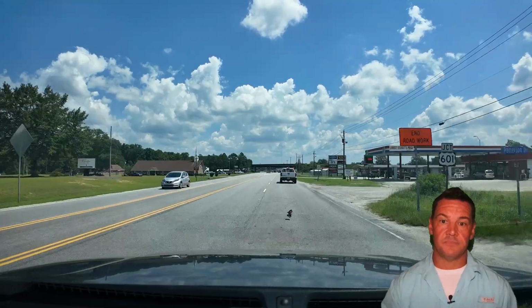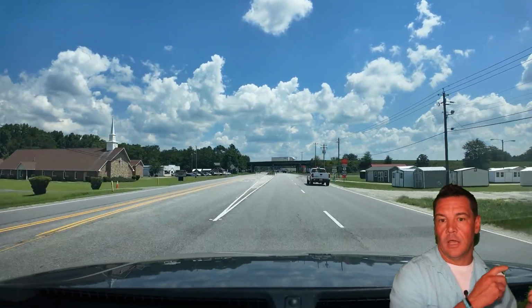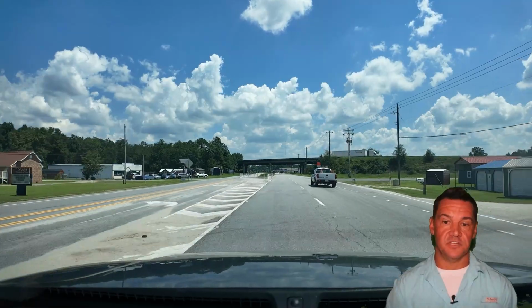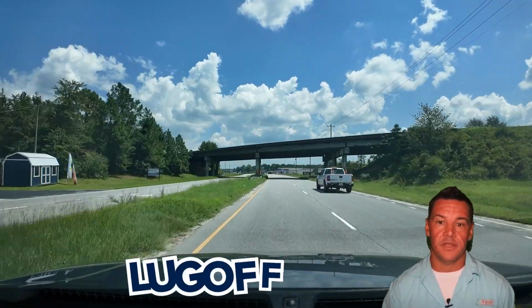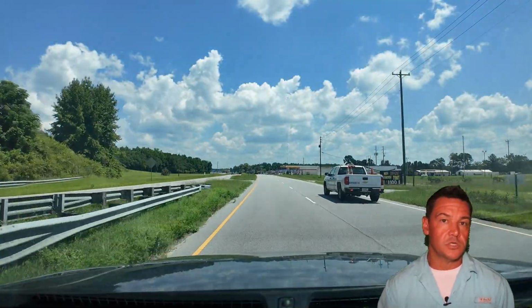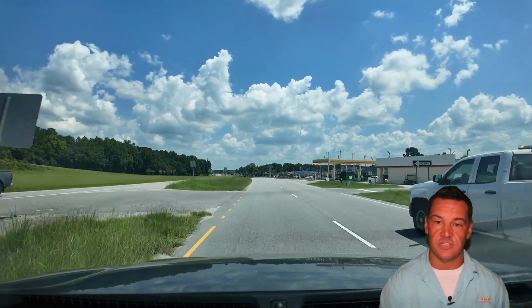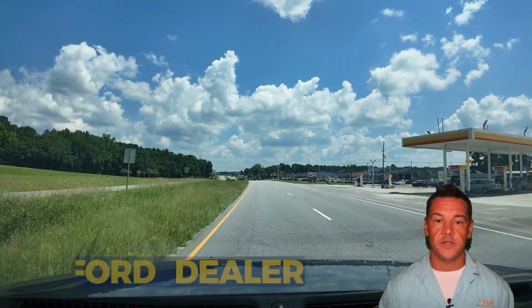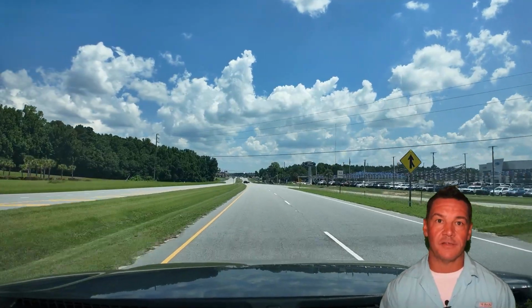All right, so as we come up to this split here, to the right would have taken you back towards I-20, the interstate, but we're going to continue on, and this puts us right into Lugoff. And so as we pull into Lugoff here, as we turn this corner, you'll start to see quite a bit more shopping again than there was per se in Elgin. And actually there's quite a few dealerships, as you see. There's a Ford dealership, there's a Toyota dealership, and some others that we'll pass by on the way.